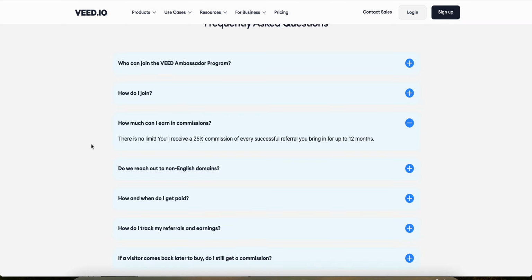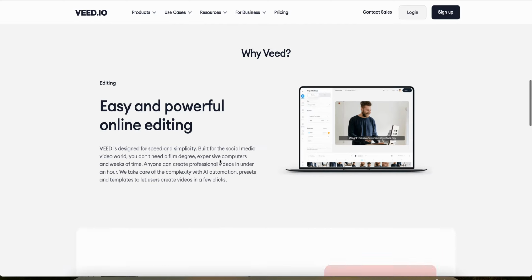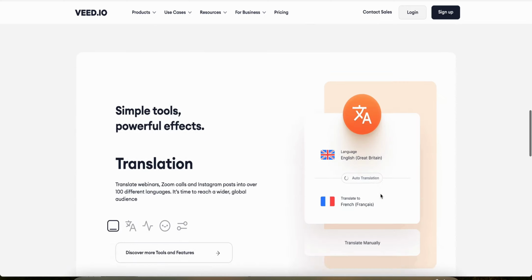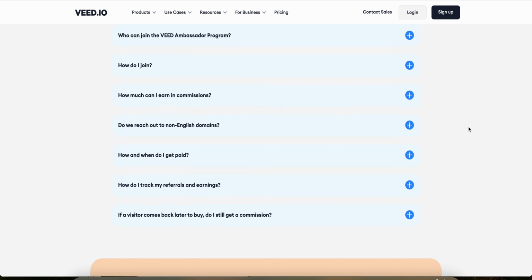So if we go over to the website, we can see that they will pay a 25% commission on every successful referral that you bring in for up to 12 months. And so you have to sign up. And once you get accepted, you can start sharing your link. Every time someone clicks your link and makes a purchase, you will earn a recurring commission, and this commission will go on once again for the first 12 months. So this can add up to a lot of money.